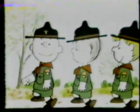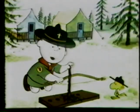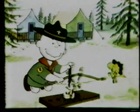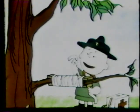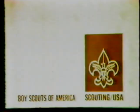Being in the Boy Scouts is much more fun than most anything that I have done. You can learn some skills, climb some hills, help those in need, play some ball. And that's not all. Hiking, biking, making friends, and do all the things that Boy Scouts do. So why don't you be a Boy Scout too?